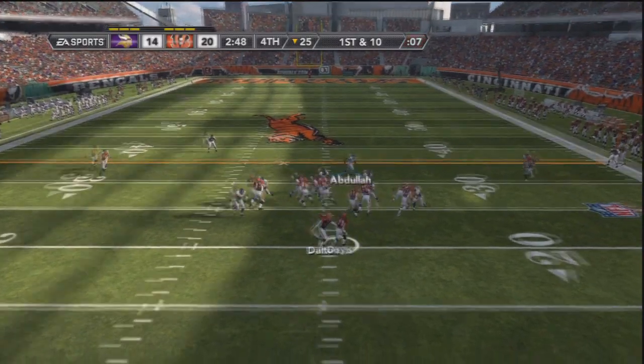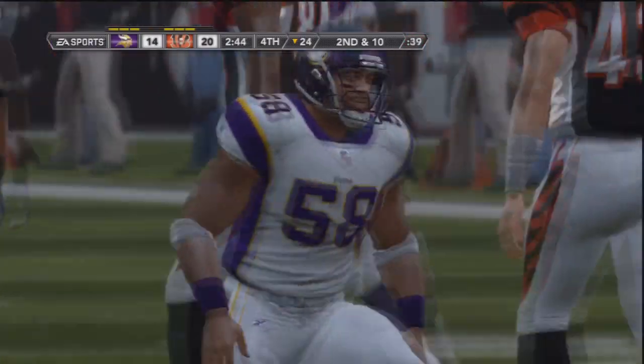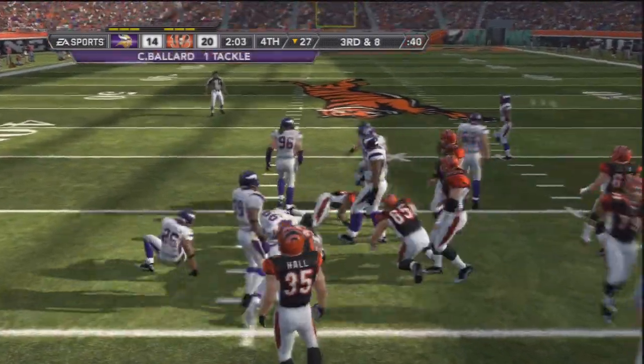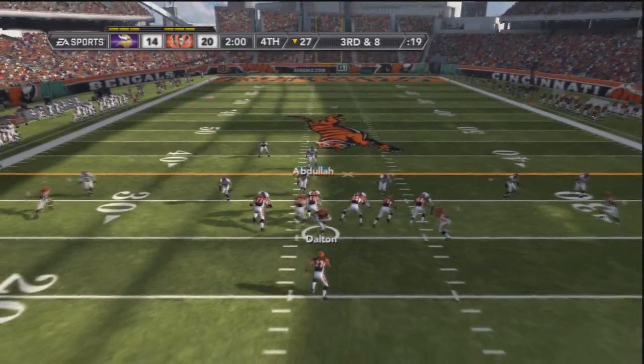14-20. We need to get the ball back one more time, and look at our defense. They're all over the running game here in the 4th quarter. Very clutch. And now 2nd and 10, handoff to Niall Davis, and not much room again. Ballard in on the tackle. 3rd and 8, need one more stop. We have all 3 timeouts.